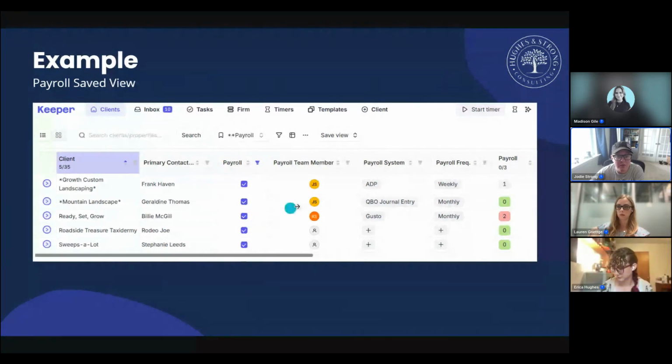We also have shown in here who the individual team member is that handles the payroll. So this is a user dropdown. And then we have a drop down for choosing what that payroll system is, payroll frequency, and then we have our payroll section so we can see what payroll tasks are needed for that client. Just a quick example of a payroll save view.